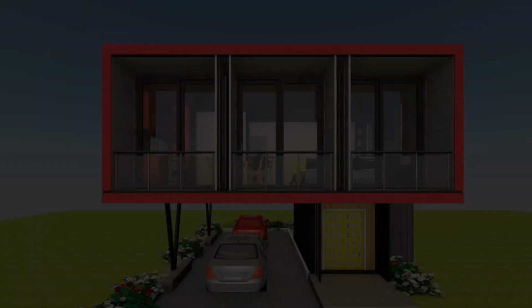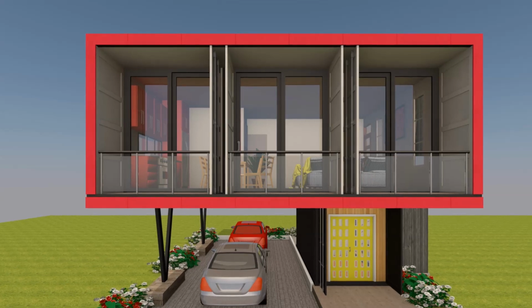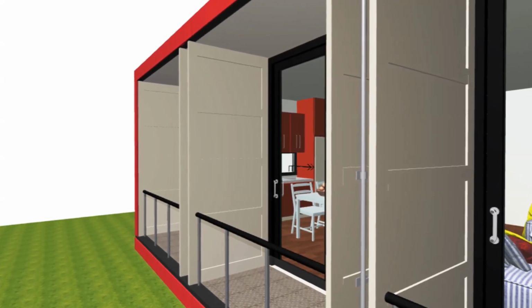On the exterior design and outdoor living, we provided adequate outdoor living space on the first floor level by the series of Juliet balconies fronting the open plan living space.